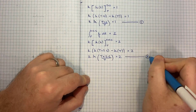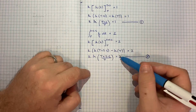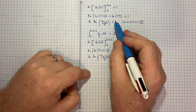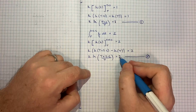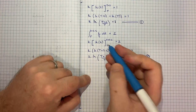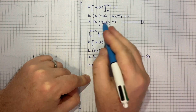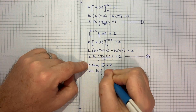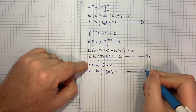We're pretty close to being able to do some simultaneous equations. One thing to help make this simple is that in equation 1, the right-hand side has a value of 1, and in equation 2, the right-hand side has a value of 2. Wouldn't it be nice if they both had the same value, because then I could just set them equal. So that's what I'll do. I'll take equation 1 and multiply both sides by 2 so that you haven't changed anything. So we'll get 2k log of (t plus 2) on t equals 2. I'll call that equation 3.